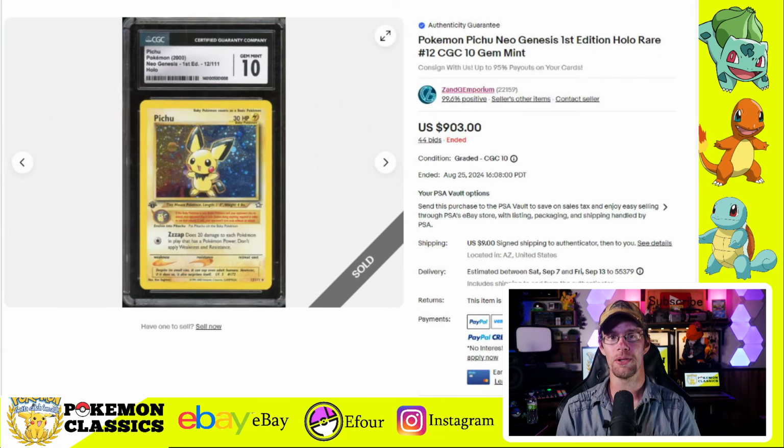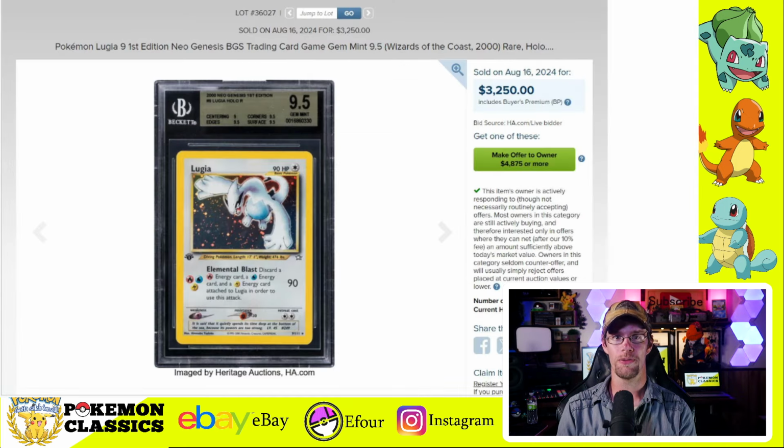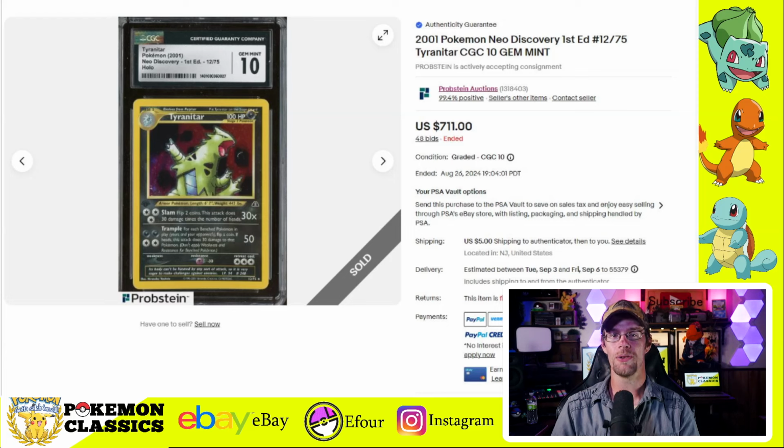Now, one that's really popular is the Pichu, also from Neo Genesis in first edition, this time CGC 10, selling for $903. We also had the Lugia from the Neo Genesis set. This time it's a BGS 9.5, selling for $3,250. I think that was a pretty good deal if you're the type of person that collects BGS cards. In Neo Discovery, we had the Tyranitar in first edition, CGC 10, selling for $711.